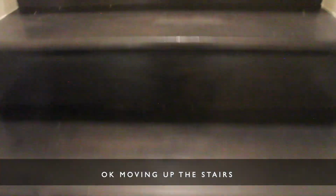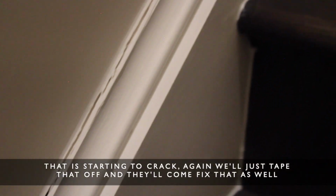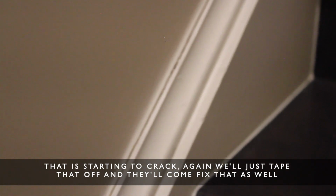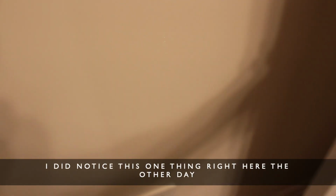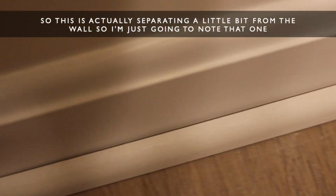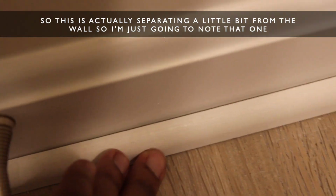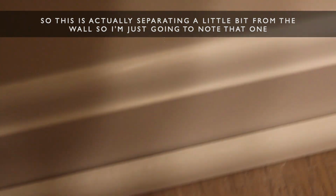Okay, moving up the stairs, that is starting to crack. Again, we'll just tape that off and they'll come and fix that as well. All right, let's go upstairs. Okay, another room that I'm not in a lot is the second bathroom up here. I did notice this one thing right here the other day. This is actually separating a little bit from the wall. So again, I'm just going to note that one.